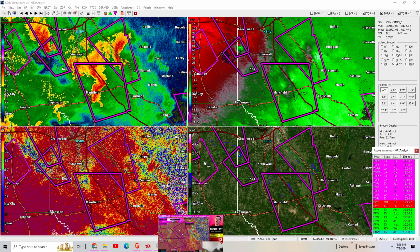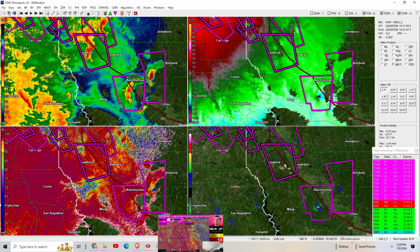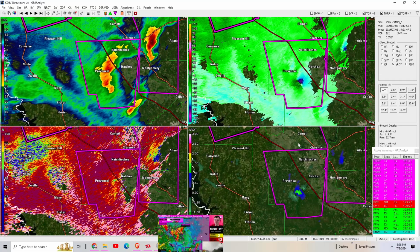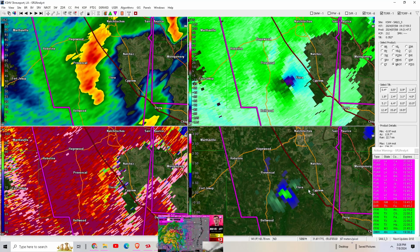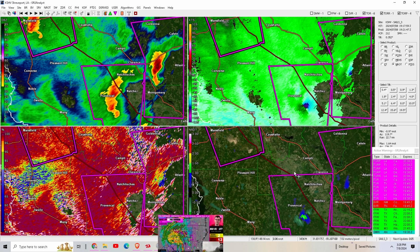So again, if you are in this warning, you've got to get to your safe place. Get underground if you can. Get away from windows. Get on the lowest floor possible. If you're in any tornado warning that we have right now, again, we've got 12 tornado warnings, you've got to get to your safe place if you're in any of them. It doesn't matter which one. Again, a lot of these have rotation.